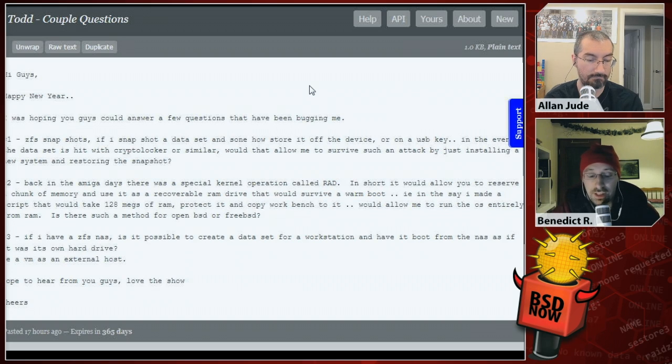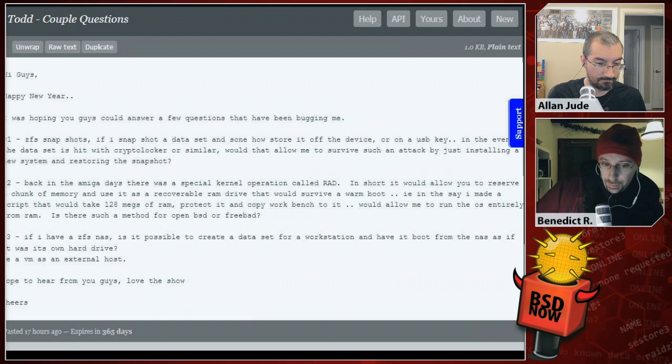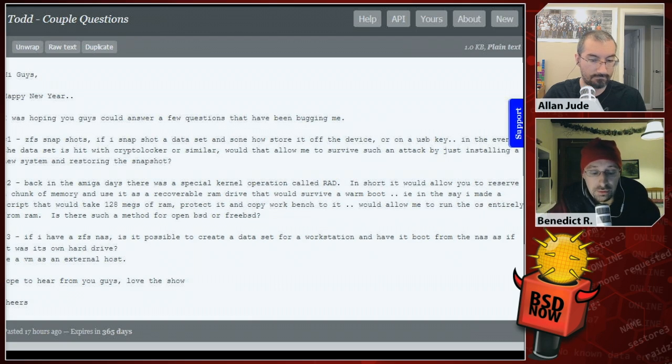But I lost pretty much the 2 hours of work. But if there's nothing happened in the file system or in that data set in particular, then you didn't lose that much, or nothing at all sometimes. Depends on how live that system is or how much data is written to that since the last backup or since the last snapshot.